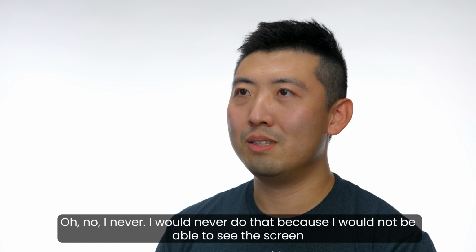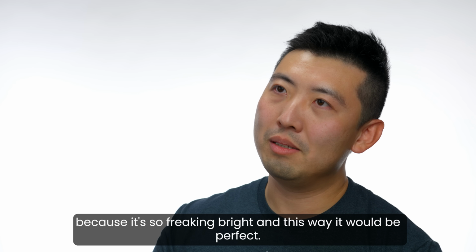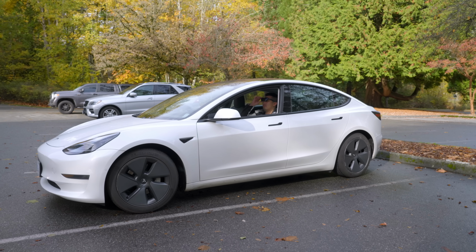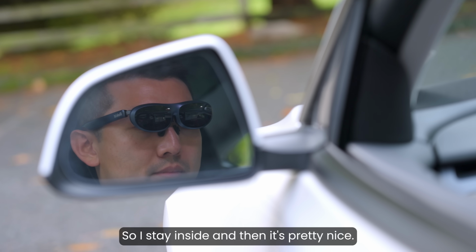Do you get to do that often? Oh no, I would never do that because I would not be able to see the screen because it's so freaking bright, and this way it would be perfect. What was the most ideal setup when you were outside? I would say my car. It got cold outside, so I stayed inside and it's pretty nice.